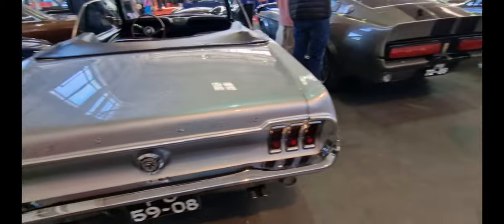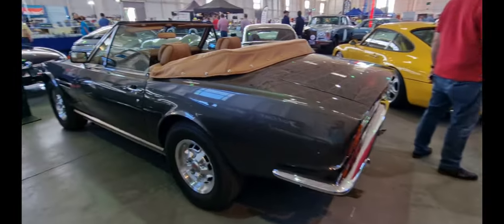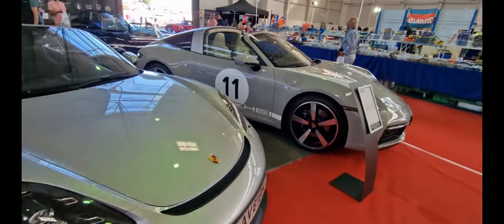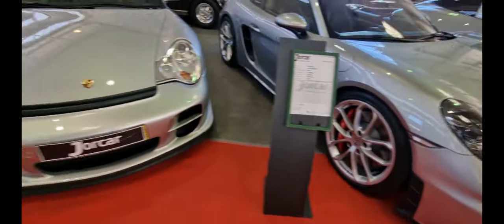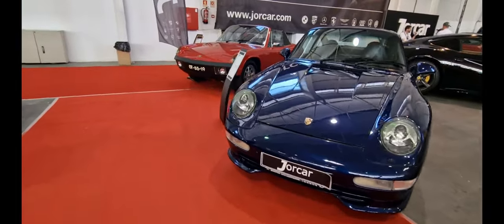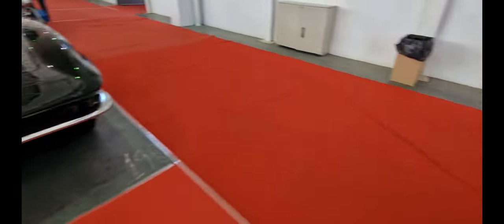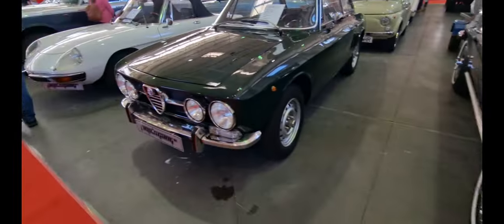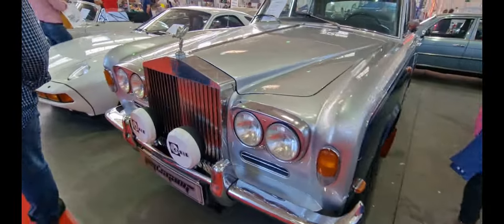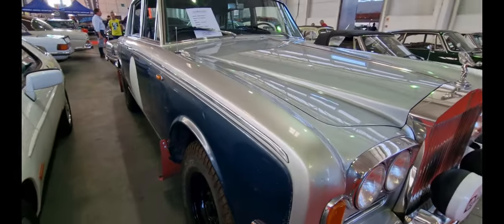We got this old Mustang here. We got very nice cars over here. We got more. Porsche Targa here. Spider. Of course, this was also Volkswagen at the same time. Chevy. Rolls Royce. Bigger wheels, Jesus. Some modifications. Looks a bit rally style.